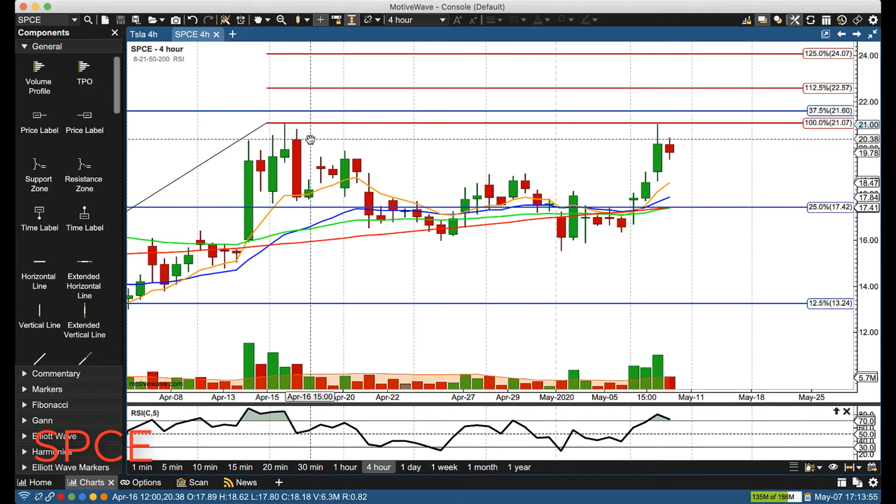If we get a close above there on a 4 hour, I'll really start getting interested to the long side, and then especially on a follow-through close above 2107. Those are the two key levels.